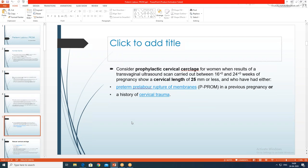So till now, clear? Now don't make confusion in this, because people make confusion only with this: where to do cerclage and where to give progesterone. Clear till now? Yes. So both factors should be present to do either progesterone or cerclage. And to do cerclage, either cervical trauma or previous PPROM should be there, okay?